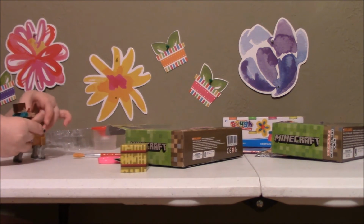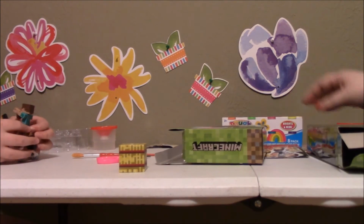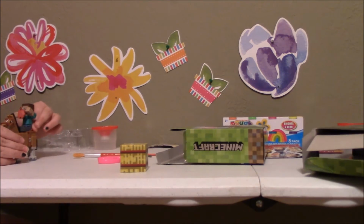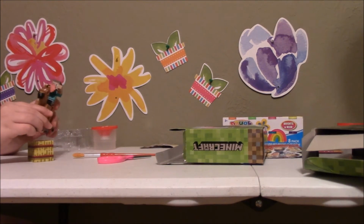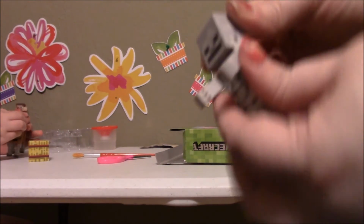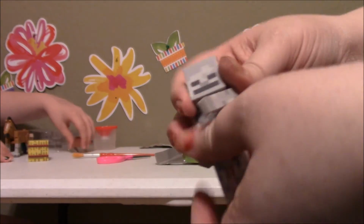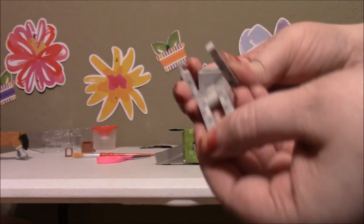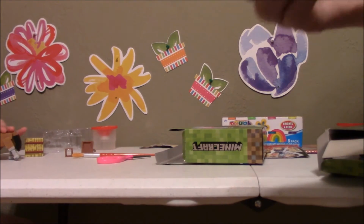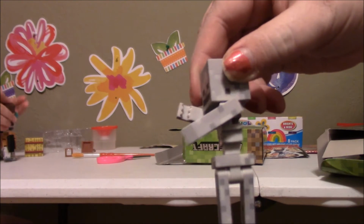Okay, so I'm going to play around with my stuff. I'm going to throw mine like this. Does yours have the stuff on the back too? Probably. It does. It talks about them. So this is the skeleton. It says his type is hostile mob. His head moves side to side, but not with his arms up. His arms move, legs move. And his body moves too. So he can be different shapes.